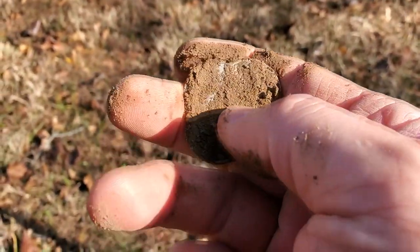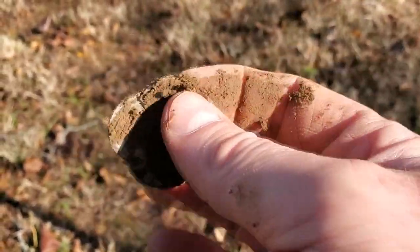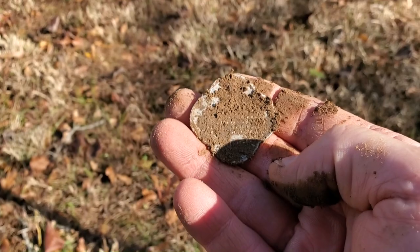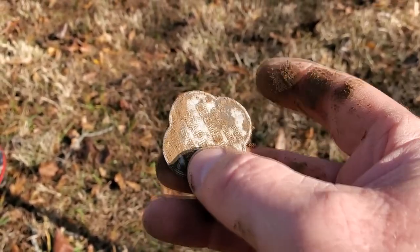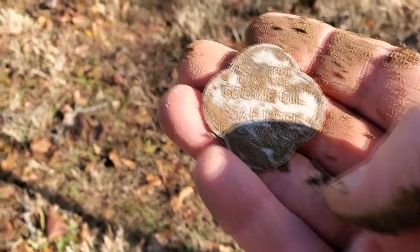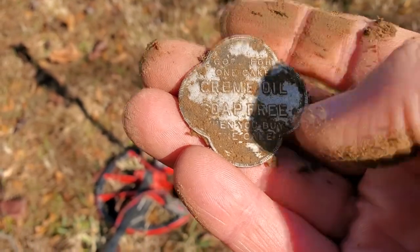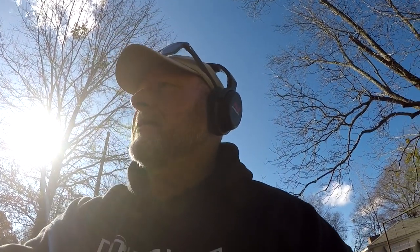I've got this new camera here. I'm not used to it yet. Anyway, it's in good shape. I like these tokens. They're always good to dig. Get it in the light there where you can see it. All right, let's keep on going. Little Palmolive token right there. All right, let's keep on seeing what we can find.